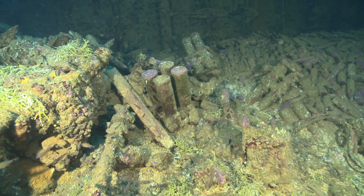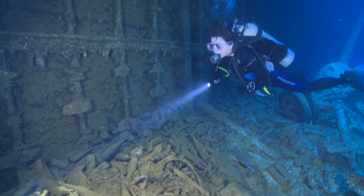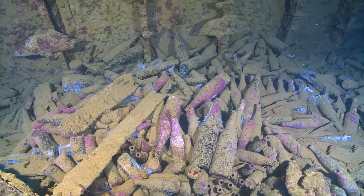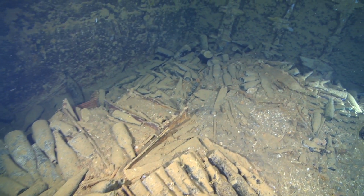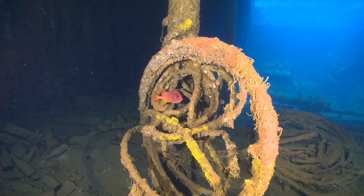Lying with the remains of the vehicles and artillery shells are hundreds of sake bottles. Many of the wrecks in Truk carried provision cargo. With the loss of the majority of their ships and supplies, it's not difficult to understand that relations between the Japanese and the indigenous population became strained until the end of the war.